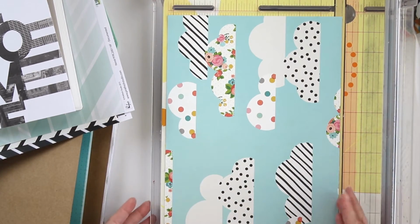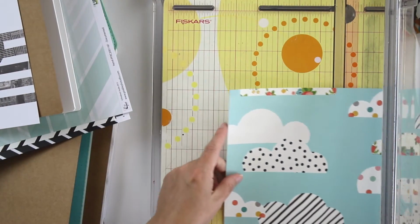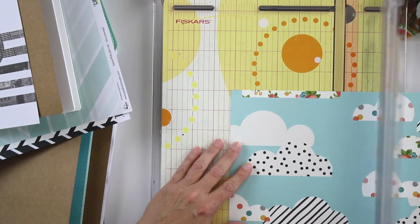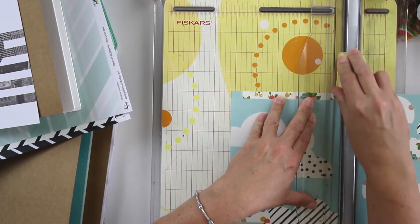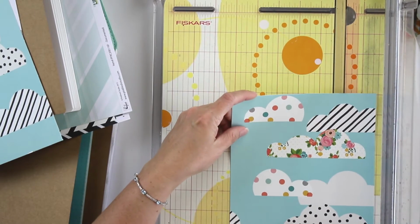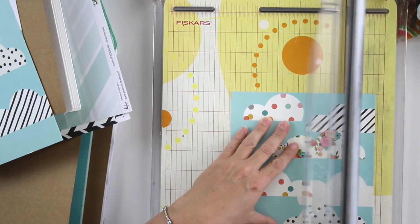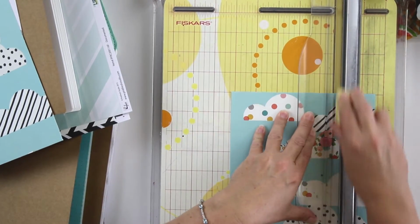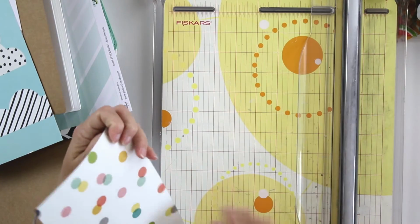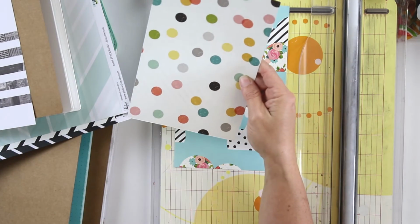That's my height, and then my 5 1/8 plus a little bit. There's one side, and another 5 1/8 plus a little bit, and then you go back and you trim it as needed once you put it on your page, once you put it down on your cover.